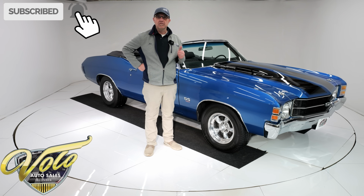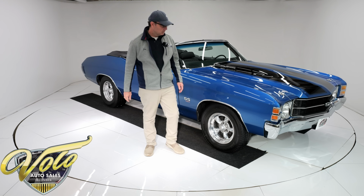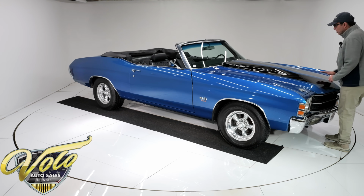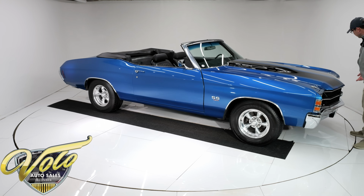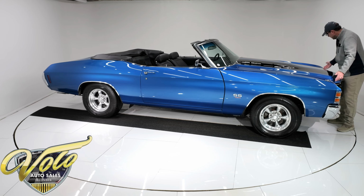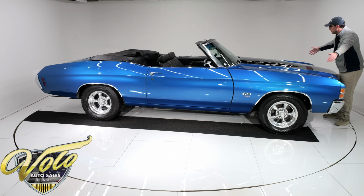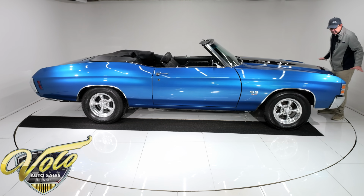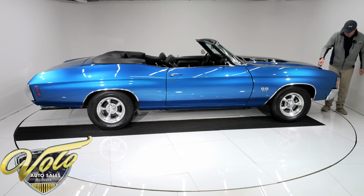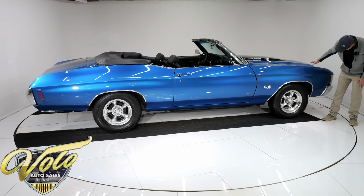The top is down. Let's go for a spin. All right, it's got the SS domed hood on it. You've heard me mention before that this is a tricky area to get fit right. This fits on both sides. This hood lines up square and flush. This is all straight. I have no issues with this at all. It has the racing hood pins.